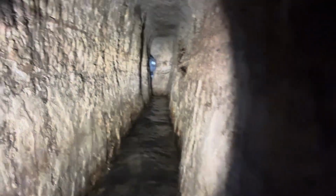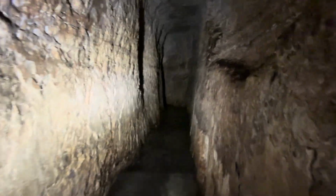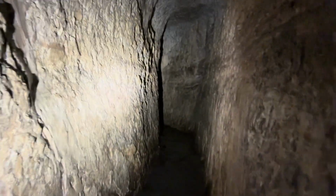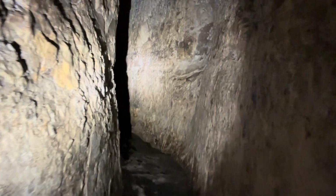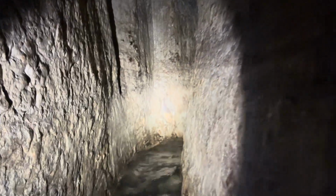Probably it was around here where the two teams of rock cutters could hear each other's voices and picks. And they finally broke through. Looks like there's a few people ahead of us, but this is the meeting point coming up. We'll soon see the chisel marks change direction.